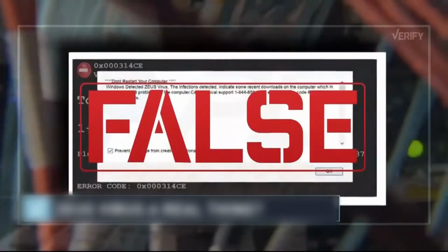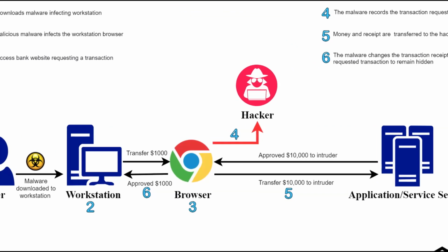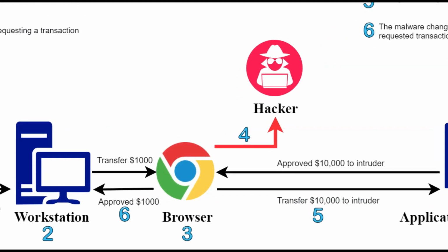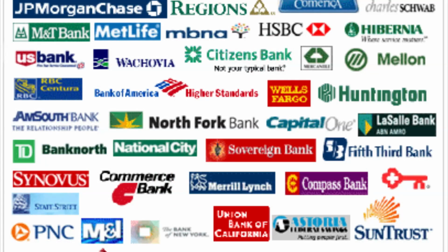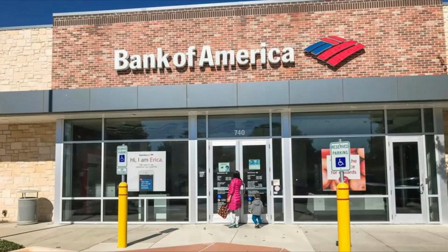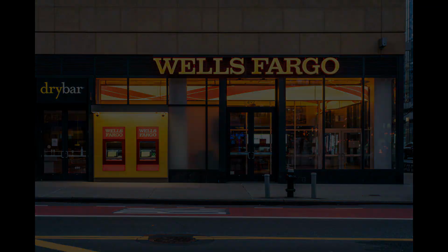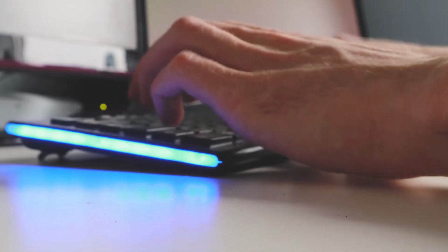Victims are lured using fraudulent advertising content and phishing emails with false login windows that look exactly like the correct login windows that will be used to steal their information. Information is stolen using browser man-in-the-middle attacks that bypass HTTPS and are overall untraceable until the money is missing. It has affected more than 20 of the major banking institutions in the US, including Bank of America, Chase, PNC, Wells Fargo, and more.